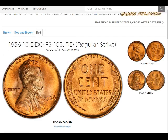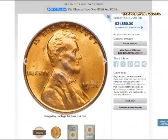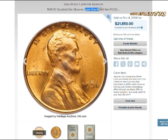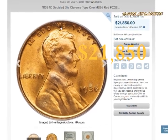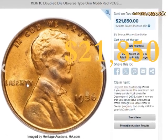If you were in possession of a DDO wheat penny from 1936, you could be looking at selling it for several thousands depending on its overall condition. An MS-63 BN graded DDO wheat penny from 1936 sold for $2,875 in 2012, while a 1936 no mint mark DDO wheat penny graded MS-66 RD sold for $21,850 at a 2008 auction.